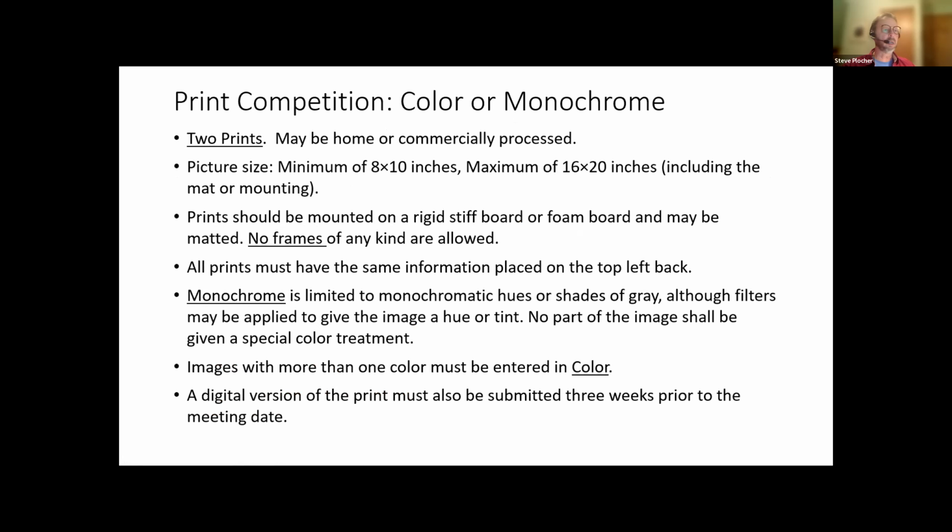Last time someone asked about the details about the print competition and I couldn't remember, so I got my act together and got some of the details down here in the PowerPoint. In addition to submitting up to 4 or 5 digital images, you can submit 2 prints. They can be color or black and white, doesn't matter. Minimum of 8 by 10. They should be mounted, but the total size, including the mounting, should not be greater than 16 by 20. No frames. And the last item there is that you should be submitting a digital version of the print at the same time that the other images are required. It says 3 weeks there. I think it's actually 2 weeks.